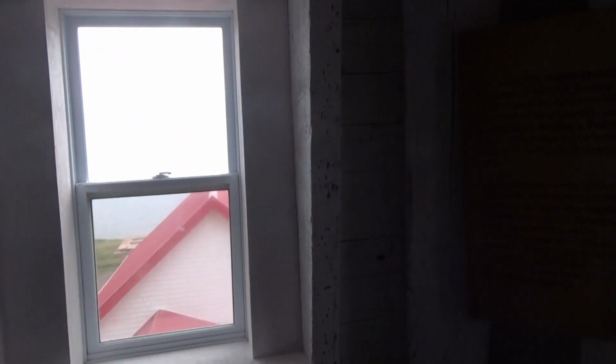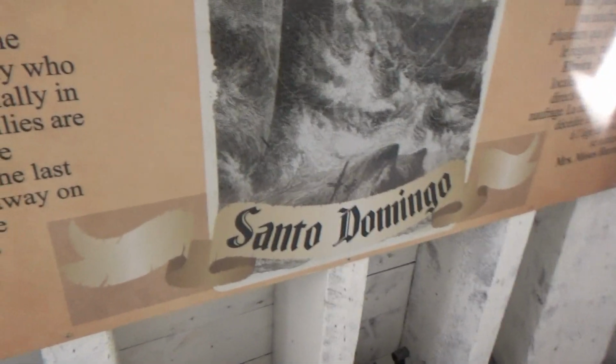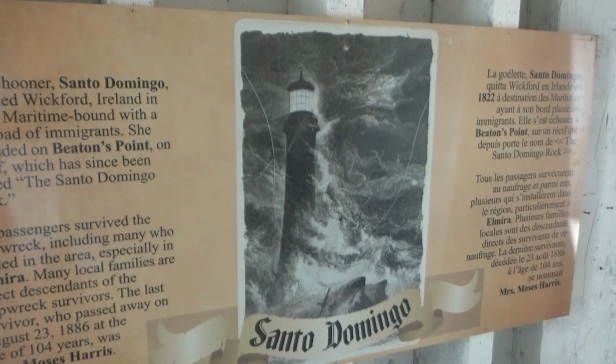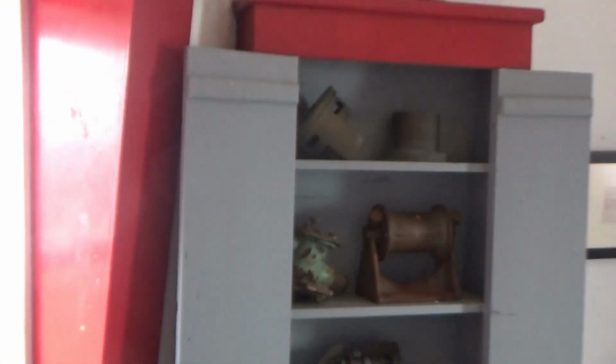So this is the third floor. We have a storyboard about another shipwreck for Irish immigrants. A lot of the shipwreck survivors would end up making their homes here at East Point or in the surrounding area. So we have a lady that was a shipwreck survivor, Mrs. Moses Harris. She lived to be 104.